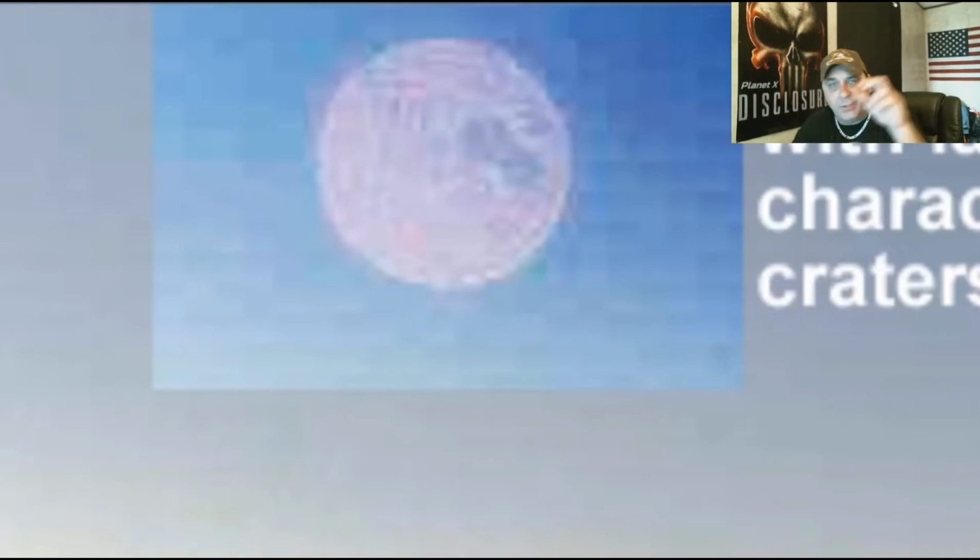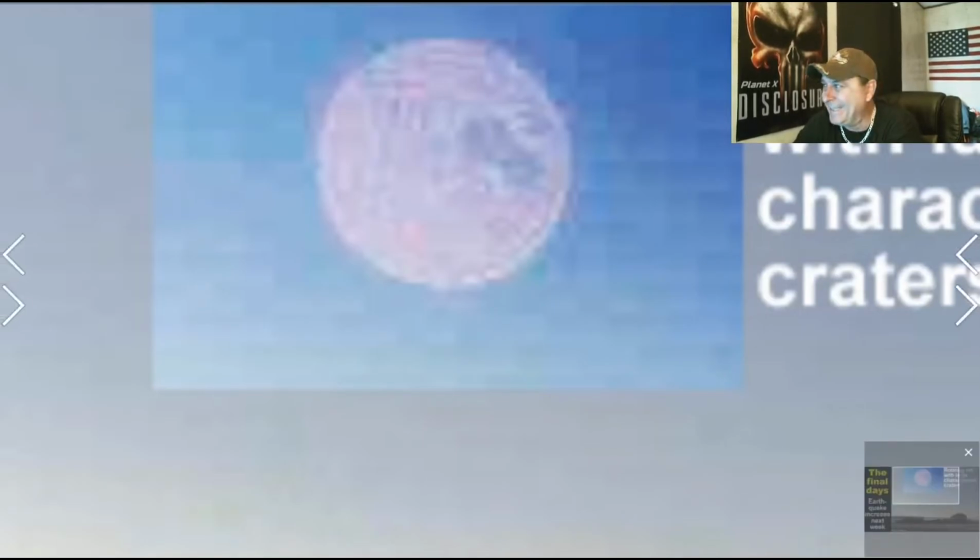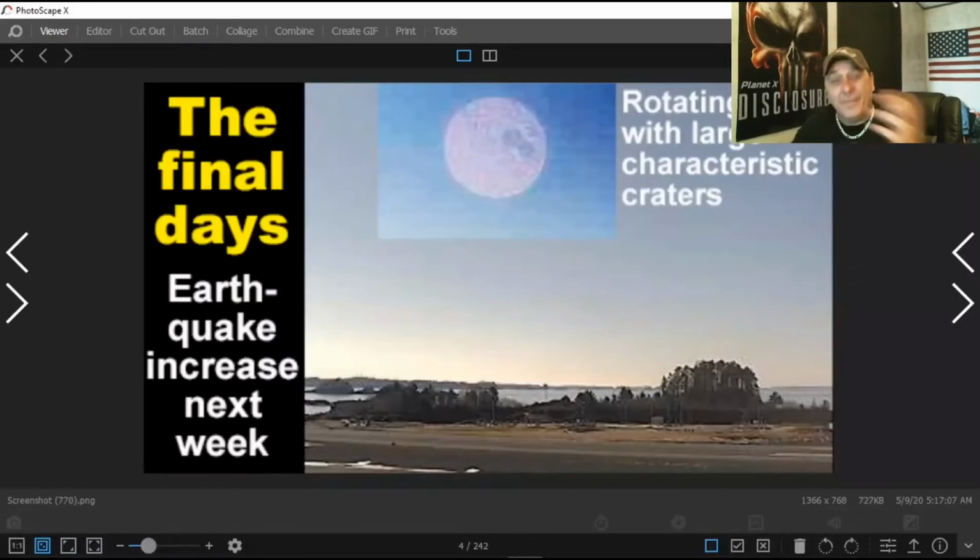It's the inside of the camera housing. The aperture is what it's called. It's not a planet in the sky. Trust me, folks, if it was, we would be looking at this stuff every day on this YouTube channel. I would be showing it to you every day or every time I found it.